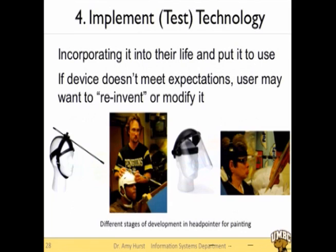So once the decision has been made, it's time to implement, or actually do some real-world testing of the technology by incorporating it into your life and then using it. During this stage, problems may come up, the technology may not be quite what you want, and then the user may choose to reinvent or actually modify the technology if there are places where it's not quite right.